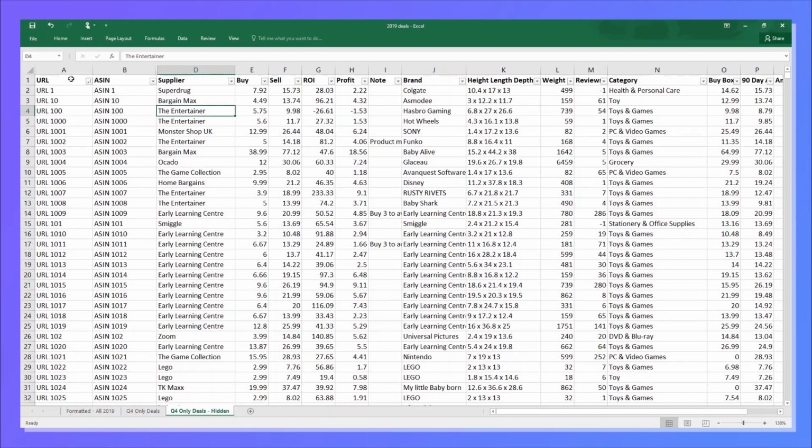Quite simple here, we've got URL, ASIN, supplier, and this should be all your buy information from last time. First things first, I need to sort and filter this data. I just want certain parts of it, I don't want it all. Remember what I talked about earlier, there are probably going to be about three categories: a bit of grocery, a lot of toys and games, and probably beauty. So let's filter out everything other than those.